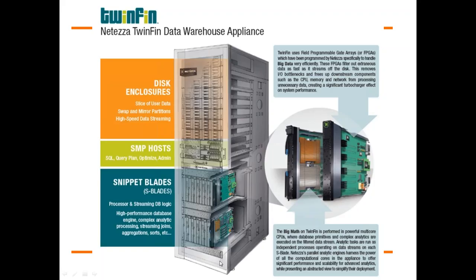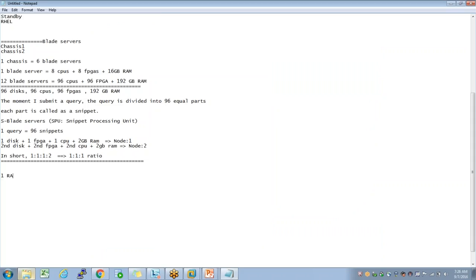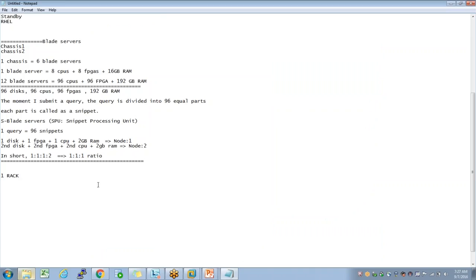When I have all the components in this, look how beautiful it is. There is no empty space at all, right? So this whole component together is called one rack. The hardware terminology for this is one rack. That means my one rack is capable of holding this many storage devices, this many hosts and this many blade servers.